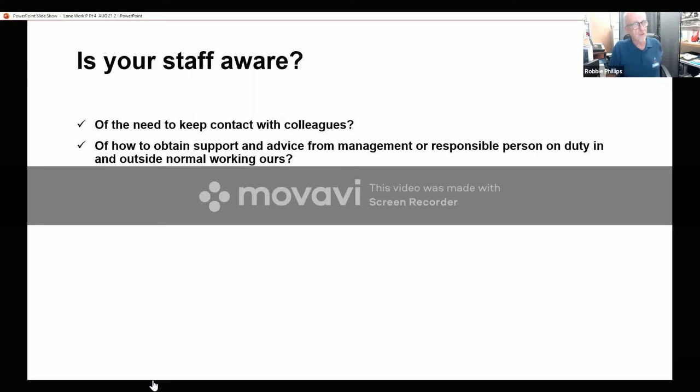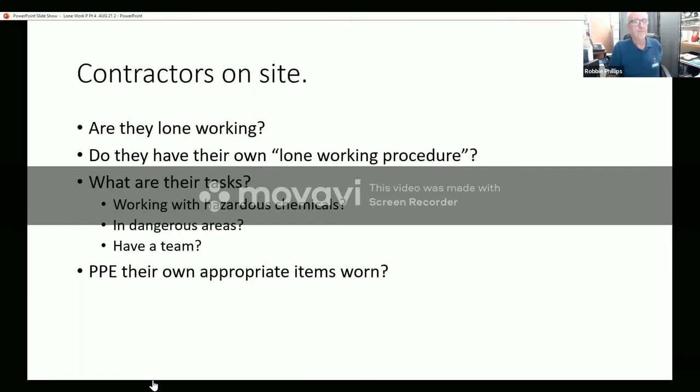I mean, the pandemic has brought up a raft of particular problems. How did you control people who worked on site who went in periodically to check plant rooms, for example? Contractors on site, a critical area. You must work with your contractors and they must work with you to make sure it's a safe lone working environment if that occurs. Do they have their own lone working procedure? As I said before, many quality pool contractors will have a lone working procedure, which they will show to you, and they dovetail in with yours as well.